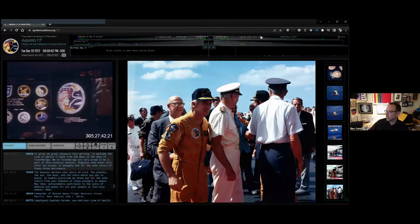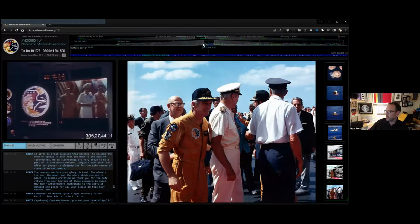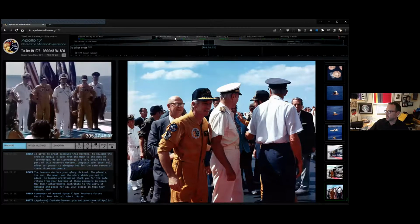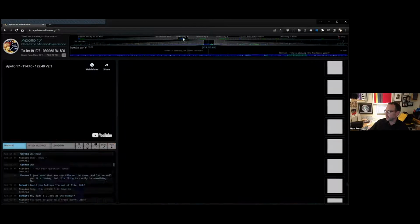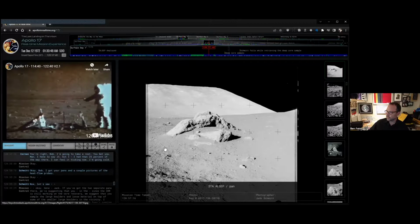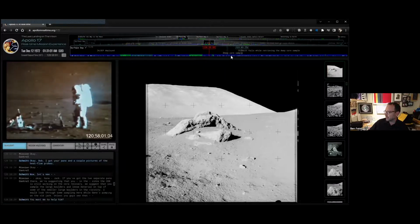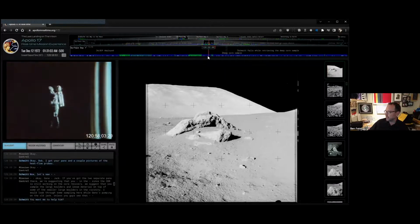And then these other two bars here are just magnification of that top bar. So if I jump to the surface, then here they are walking around on the surface. I had to come up with some way to show when things happen. So that's what all these different ticks are and stuff. These little short ticks are every time a sentence is spoken. The green ticks means a photograph was taken.